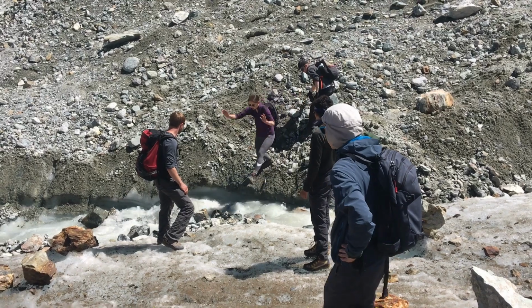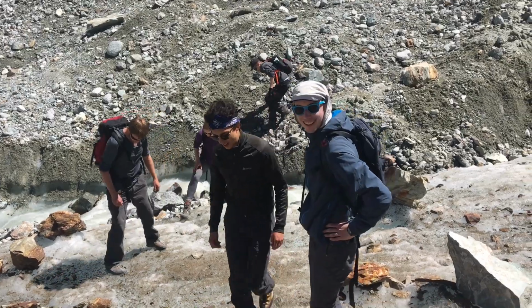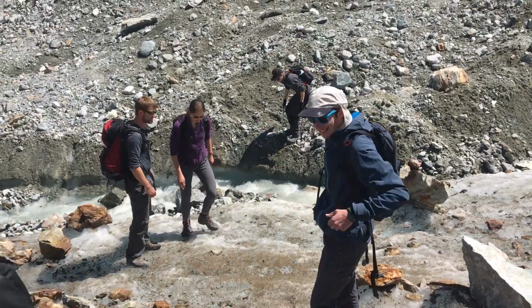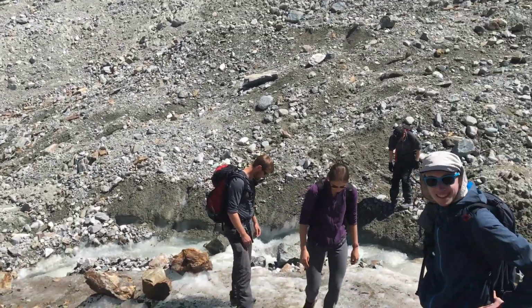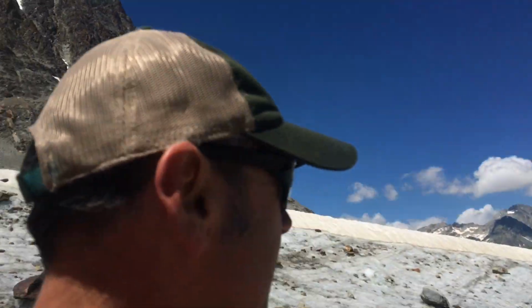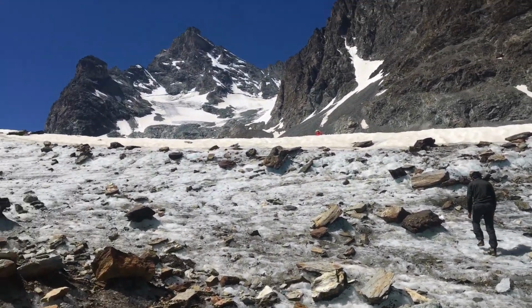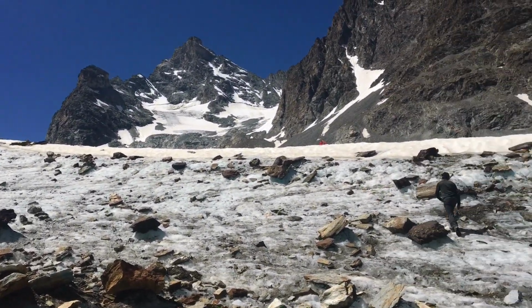So we've just got to try and climb across the side of the glacier and get on the ice. Hey, I'm on the glacier. First time in my life, I think. Welcome. I'm walking on a glacier. Man. There goes Dan. Fantastic. Whoa. Awesome. Let's go look at the research.